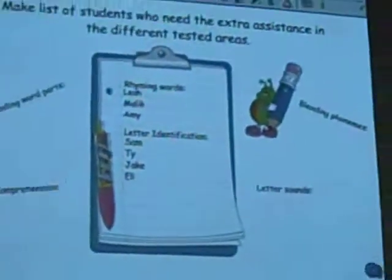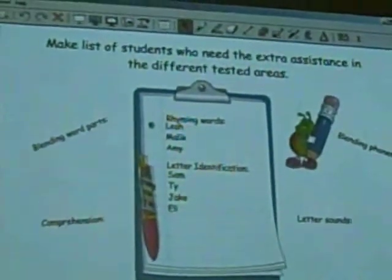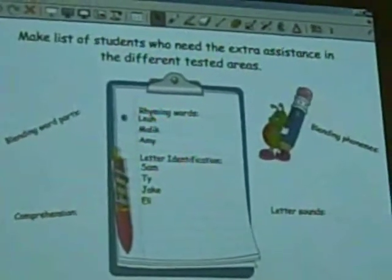We use the TPRI to show us if they need help with deleting phonemes, because the higher group is going to be doing something totally different, and some of them still are missing letter sounds and identifying letters. So by that, we break them up into groups and make a list of those who need help in the different areas, and that helps us and our TA know, when this group is with you, they should be working on rhyming words, these 3 students, or letter identification.